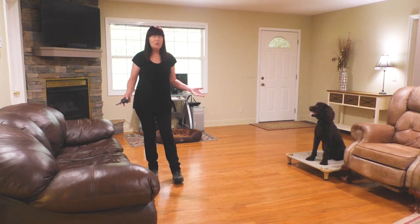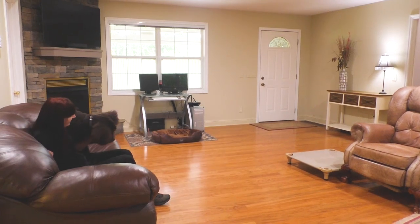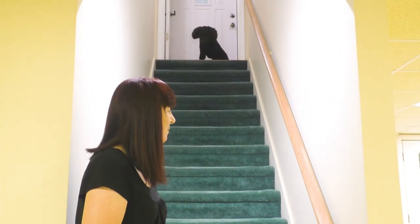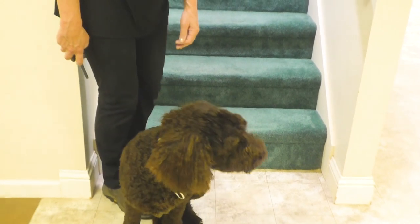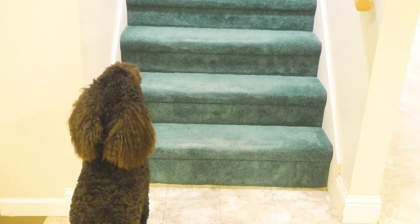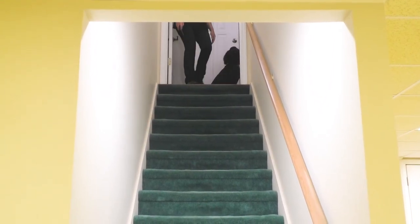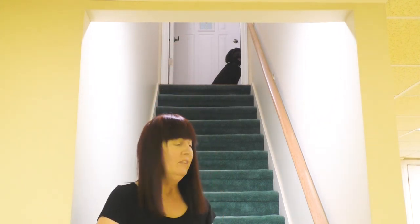Okay, so if he is allowed on the furniture and you want to invite him up there, this is what I do. Finn, come. Good boy. Good job. Wait. Finn, come. Sit. Wait. Then come. Then sit. Wait. Then come.